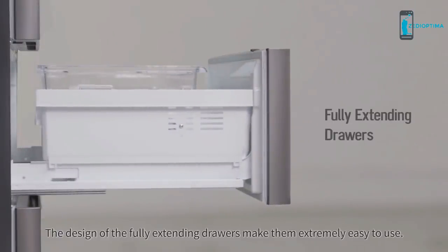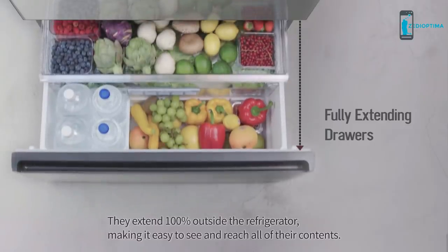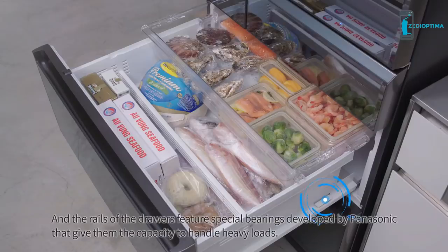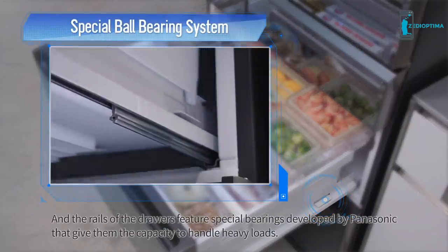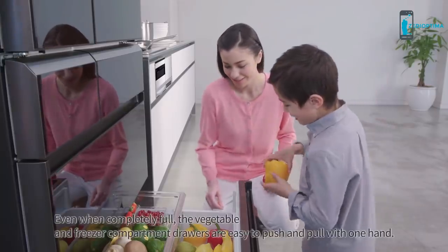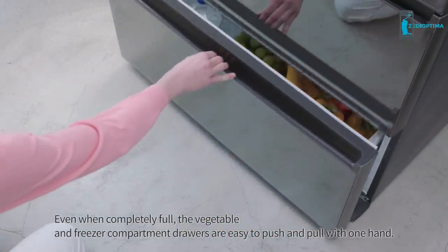The design of the fully extending drawers makes them extremely easy to use. They extend 100% outside the refrigerator, making it easy to see and reach all of their contents. And the rails of the drawers feature special bearings developed by Panasonic that give them the capacity to handle heavy loads. Even when completely full, the vegetable and freezer compartment drawers are easy to push and pull with one hand.